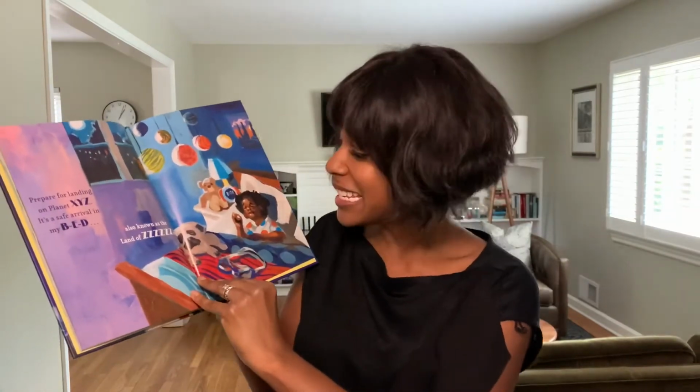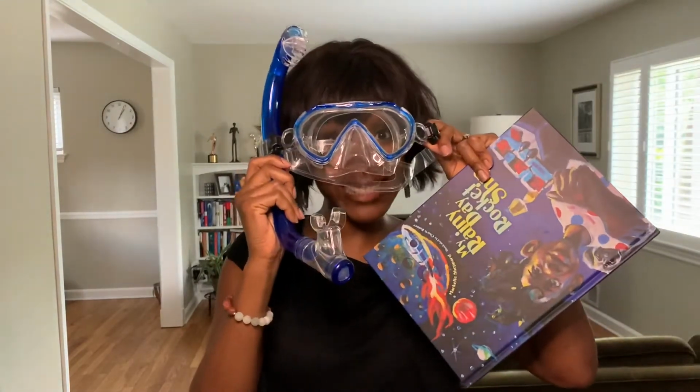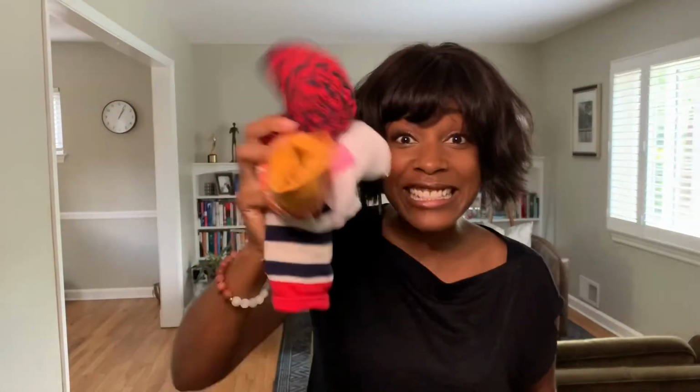Looks like this little boy's rainy day rocket ship adventure put him sound asleep in his bed. Now, you can make your own rainy day rocket ship at home with things that you can find around your house, including some snorkeling goggles or swimming goggles if you have them. And how about a cardboard box full of socks? Clean ones, of course. You don't want to use the socks that you just wore yesterday.